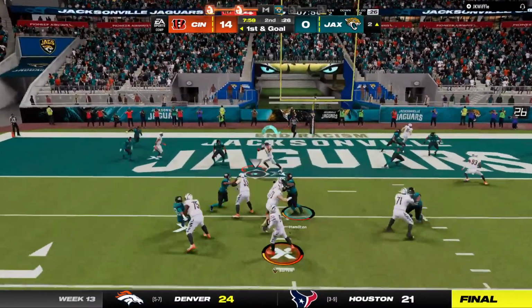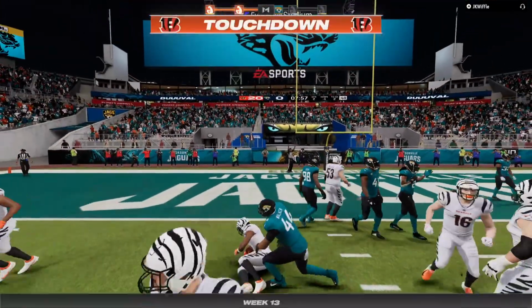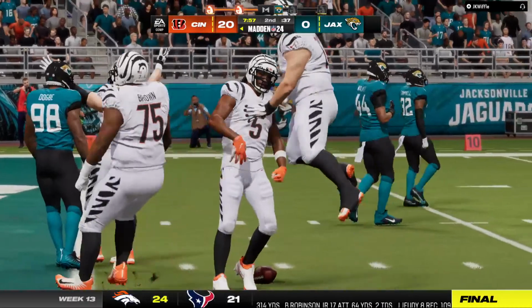From the shotgun, Joe Burrow. This is caught. Touchdown, T. Higgins, his 4th touchdown on the year. And the Bengals take a 3-touchdown lead.